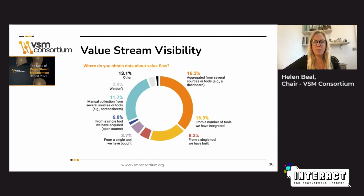In the flow section, one of the other things we asked about is where people obtain data about their value flow. This is about getting visibility into the value stream in order to have those data-driven conversations. What you're seeing here is that people have aggregated from several sources, integrated tools themselves, maybe built tools, or are doing manual collection. Where we really want to help people get to is the 3.7%, or maybe the 6.0%, so the open source or the bought tools, but the single tools.